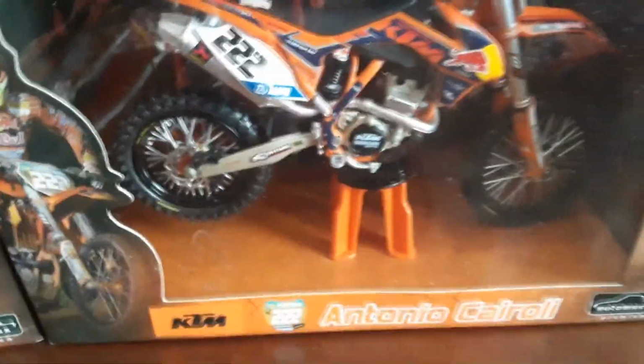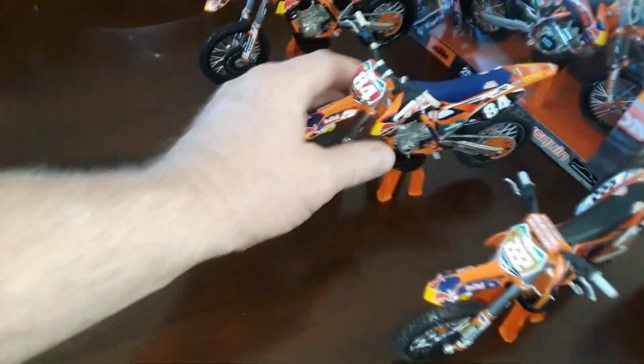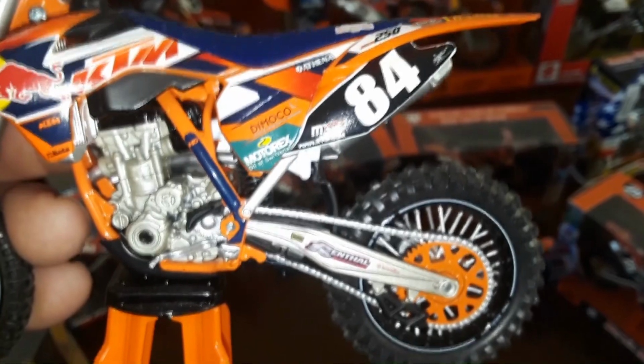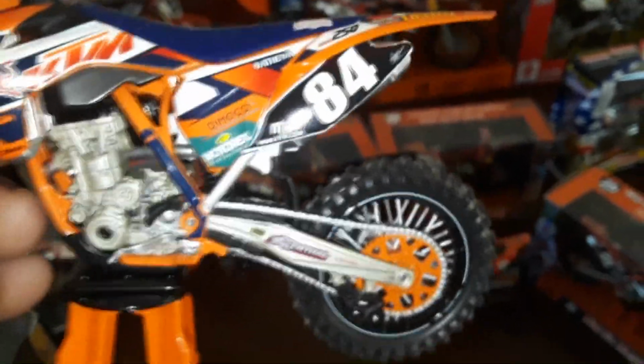Then again, the Antonio Cairoli KTM. Okay, and we'll move on to the Jeffrey Hurlings bike. Not a lot of people know who Jeffrey Hurlings is, unless they watch a lot of outdoors and obviously Motocross of the Nations. But he was dubbed the fastest rider, or the best motocross rider of the year for 2018. Jeffrey Hurlings right here, that's his 250.